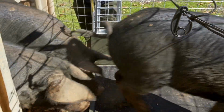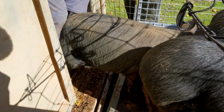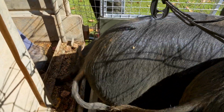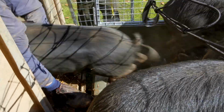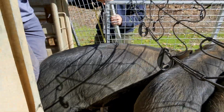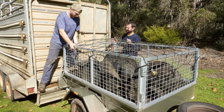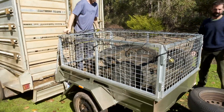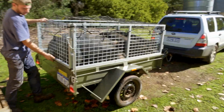Come on, piggies. Come on, pig. Oh, so pretty. They're so good looking. Sorry, I'll just slide this door closed and back. A little bit forceful because they're like, oh, I really want to. That's the right answer. There we go. Okay, so they will look to duck out if this tailgate isn't closed. There you go. All good.